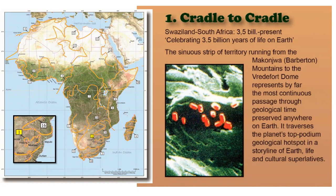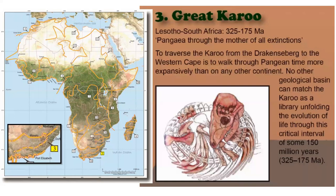Okay, to the next one. And here we jump through to the Great Karoo Corridor. And that obviously runs through the Great Karoo. And you can see it highlighted on the left, number three, in South Africa, and there in more detail. And each of these corridors includes 20 heritage nodes telling the story of that corridor in particular.